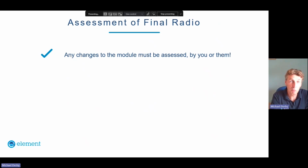If there are any changes to the module, those need to be assessed. So it's not like with the FCC or Canada, where you would go back to the module manufacturer and say, I've changed your antenna, you need to update your certification. There is no certification. So if you change the module's antenna, of course, you're retesting it, and that's just all part of your end product. But similarly, if they change their module that you're buying, then you need to somehow keep an eye on that, because that could affect the testing you've done. And they may be under no legal obligation to tell you that they've made that change. And so a good relationship with the manufacturer is recommended.